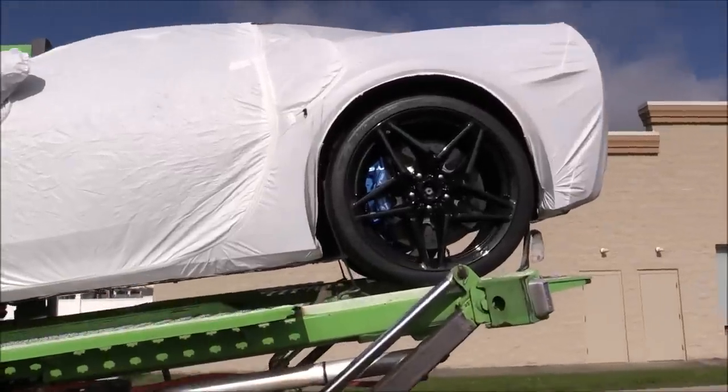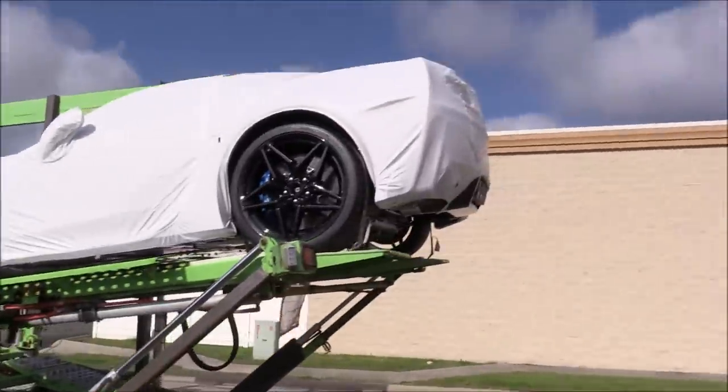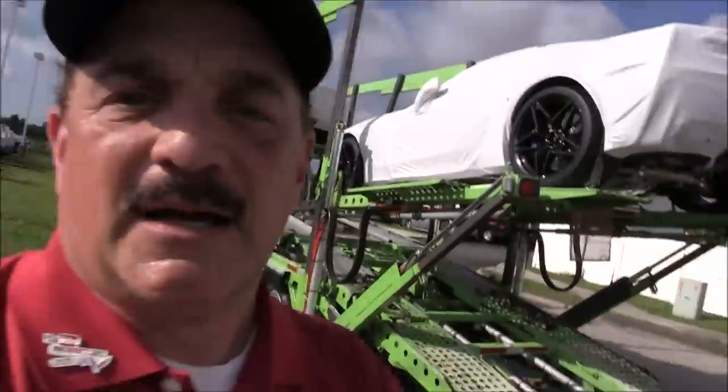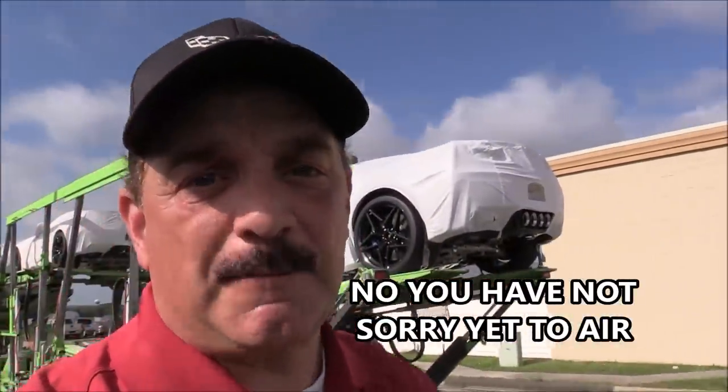Man, do those blue calipers look great in the sun. Woohoo! All right, we're going to get out of the way, let him do his thing. There's a lot more to come of this ZR1. Now, you saw Chris's Z06 prep process. We'll show you a little bit of this when it's getting prepped because it's a ZR1. It'll be a little bit more of a condensed version because some of that stuff is the same, but some of the components that are different from the other Corvettes, we'll definitely share that with you guys right here on the channel and do it the right way.